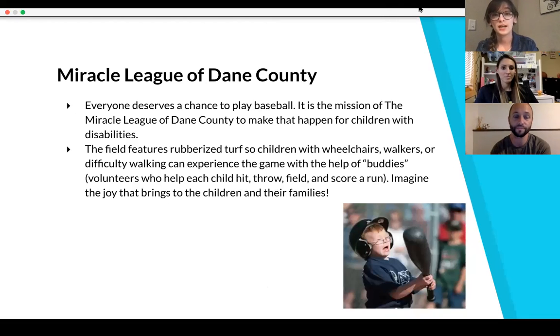Miracle League of Dane County is also another organization that surrounds baseball. And what's really cool about the Miracle League of Dane County is that their baseball field is made out of turf, which makes it easier for some of those kiddos who are using walkers or wheelchairs. They're able to get around on that field as opposed to your typical baseball field that might be made of sand, which is a little bit more difficult to navigate when you're playing baseball.